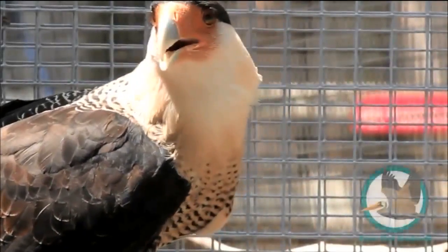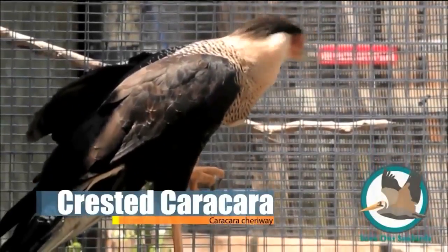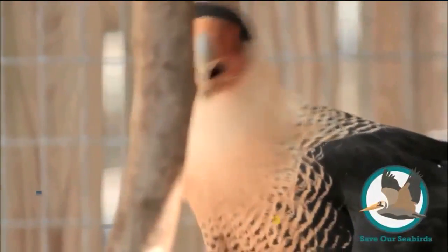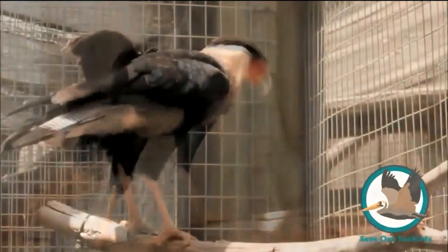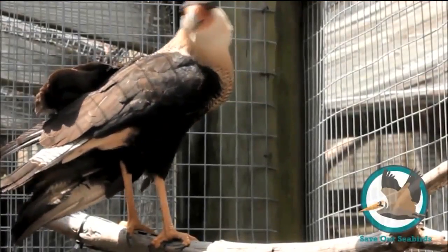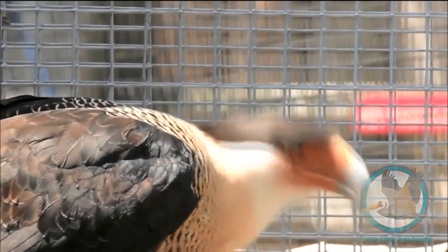The crested caracara is listed in Florida as threatened. Their numbers have declined due to many factors, including illegal hunting. Help support efforts to eliminate the threat of illegal hunting, not just for birds of prey such as the caracara, but for all wildlife. Always alert authorities if you see people hunting illegally, or if you see wildlife parts such as feathers being sold illegally.